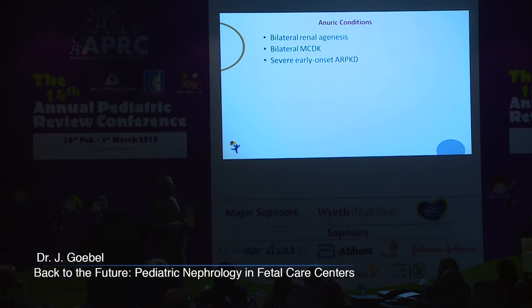Obviously, bilateral renal agenesis, bilateral multicystic dysplastic kidneys. We'll talk about them a little bit more later on, but a multicystic dysplastic kidney is a kidney that does not work, that is basically just a bunch of grape-looking cysts, and if you have that bilaterally, then you have no kidney function. And then, unfortunately, and we have a baby with that in our hospital right now in Denver, severe early onset autosomal recessive polycystic kidney disease can also be an anuric condition in a baby.